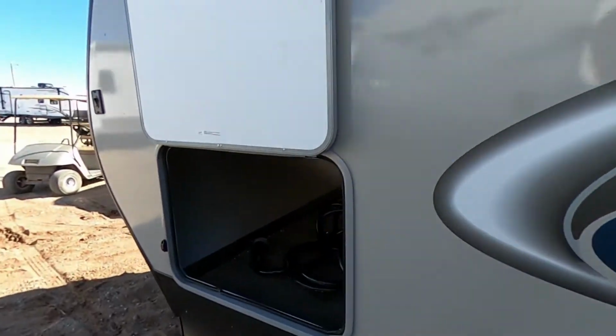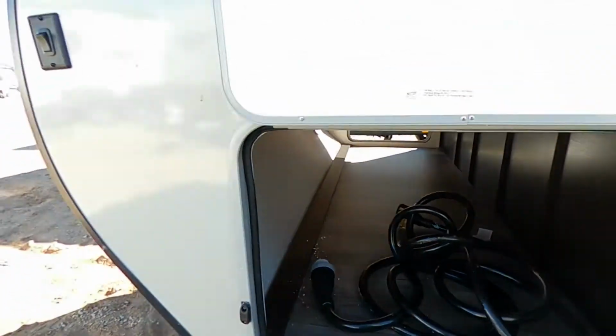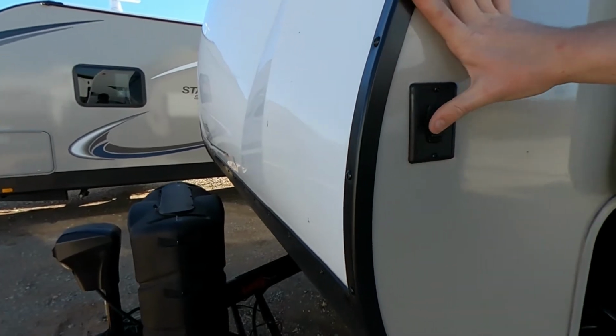And then this is going to be our pass-through storage. Now we do have our 50 amp service Furrion cord here. That way we get all of our power. We do have a nice light that is in our pass-through storage. And then we do have these, which is going to turn those lights on and off.